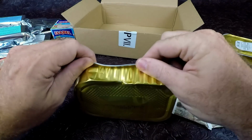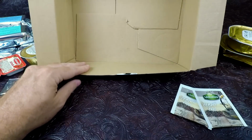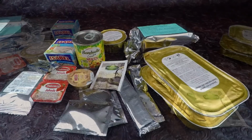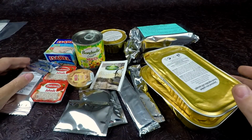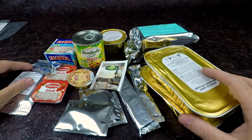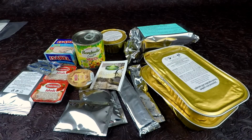And this one is also dented a little bit, but it's not open, so that is great news. And that is all that's in the box, so we'll discard of that. Okay, so here's everything we're going to do, despite there's no duplicates in here or nothing. I think we're just going to do it all in one meal. It's really not that much food. Not that many different things, but we could do it. So let's go ahead and get it out onto a tray and start opening this stuff up.